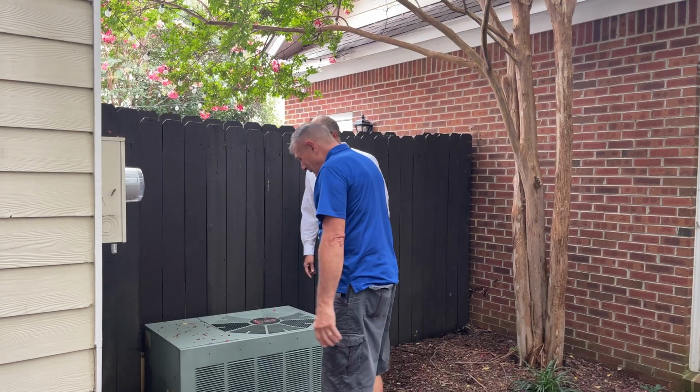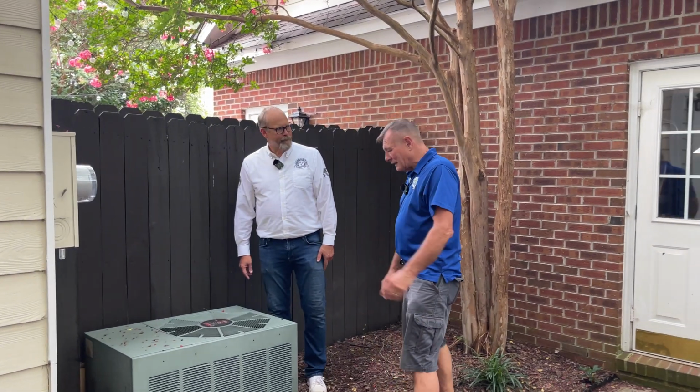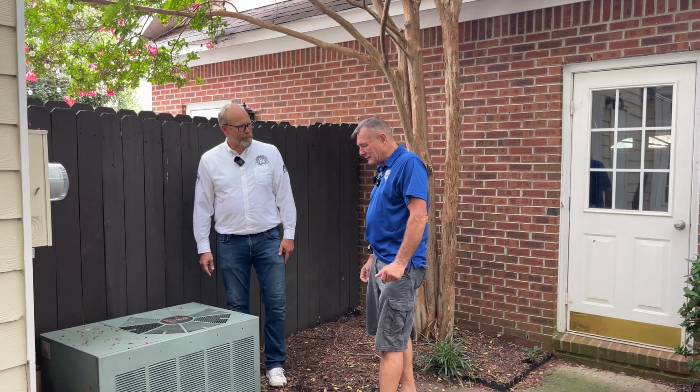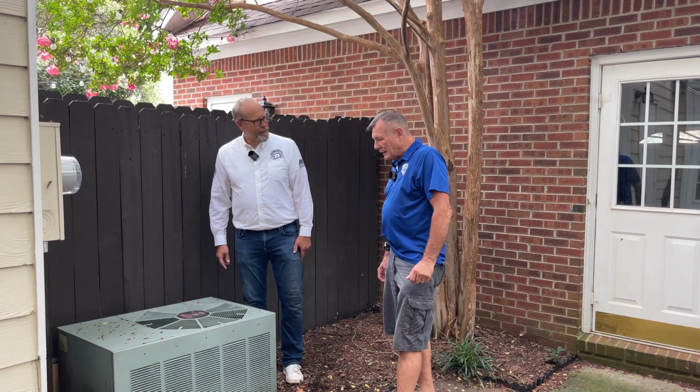A lot of times, again, it's a simple $3 fix. If you see it torn, just go down like that, and you can buy a 10-foot roll, whatever. All you need is 2 feet, and then cover it to keep it insulated. Yeah. It's very important. You got the condensate drain next to it.